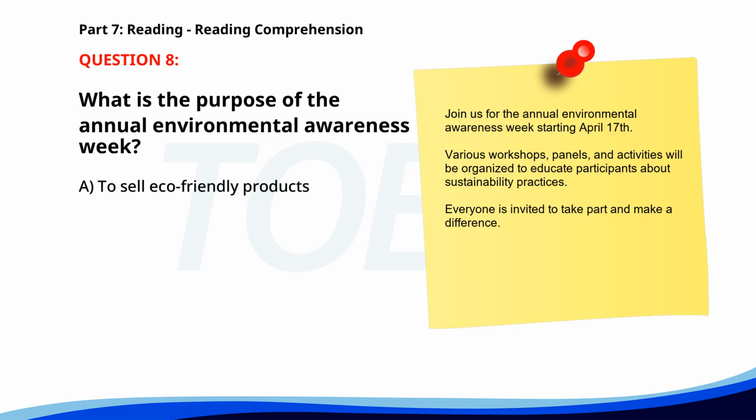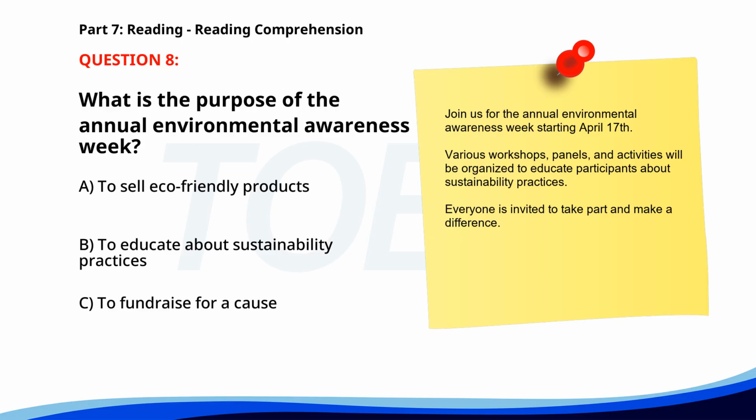A. To sell eco-friendly products. B. To educate about sustainability practices. C. To fundraise for a cause. The correct answer is B. To celebrate a holiday.